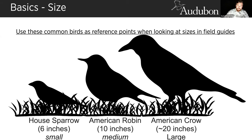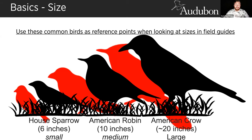So use a bird's size, and then you can consider birds that fit in around them, okay? So an American goldfinch is gonna be smaller than a house sparrow. An evening grosbeak is gonna be smaller than a robin, but larger than a house sparrow. A blue jay is gonna be larger than a robin, smaller than a crow, okay? Consider where birds you see commonly or birds you're trying to learn fit into that puzzle of size, okay?